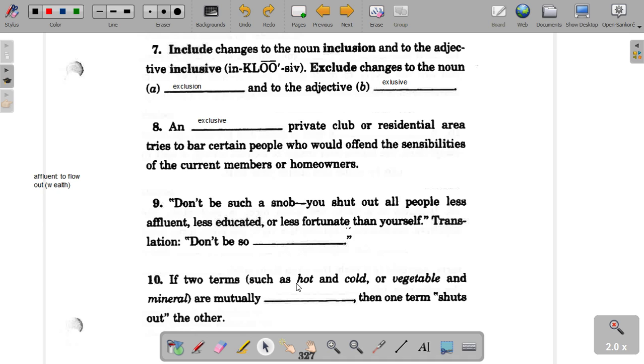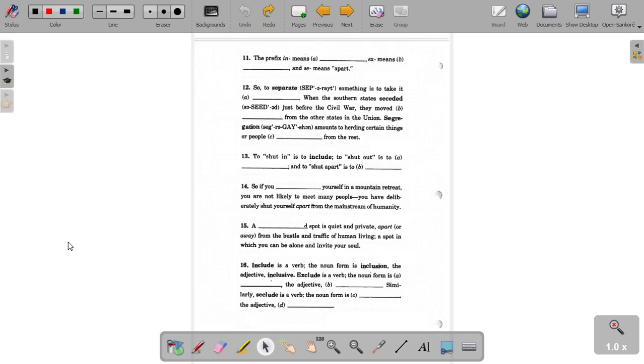So if two terms such as hot and cold or vegetable and mineral are mutually exclusive, then one term shuts out another. So in other words, they contradict themselves. They are mutually exclusive. Those are two opposites of the same coin. Very good. Okay. Quick review here.